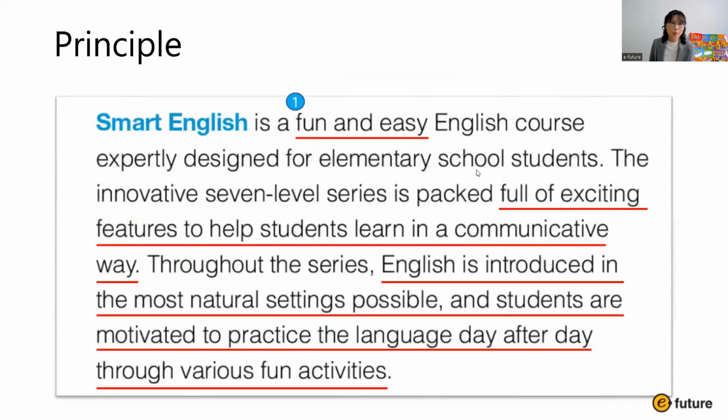Okay, so let's look at some of the principles of Smart English. This is from the teacher's manual of Smart English. We don't have to read this long text, let's just look at the red lines. Number one, fun and easy. Those are the key words. Full of exciting features to help students learn in a communicative way. The key word is communicative way.